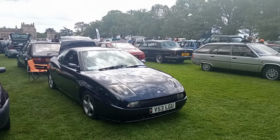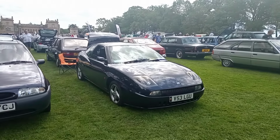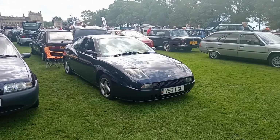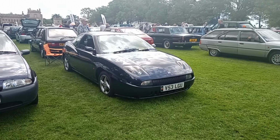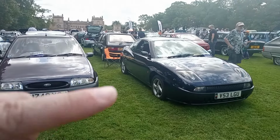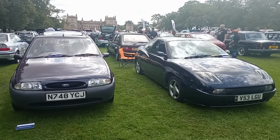So we've got a nice Fiat Coupe. Now they are lovely looking cars, but you don't see very many of them around. But in the day, I'd say they were quite an exceptional sort of design. There's not anything really standard about them. The little cuts into the side above the wheels are quite a nice aesthetic.